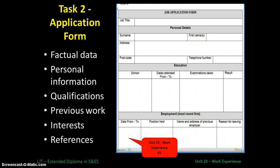Task 2 involves you going through the motions of completing an application form. Again, this is the template that I've provided for you in your assignment brief. It's towards P2 criteria, and it's a little bit of repetition from your CV, but every job will have an application form. So we're going to go through the exact same process as you will have to whilst applying for a job. There may be a little bit more detail in this particular form though.